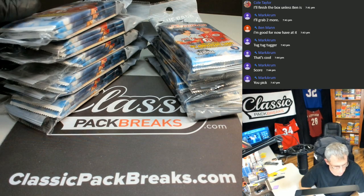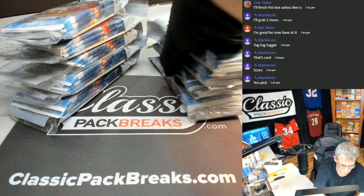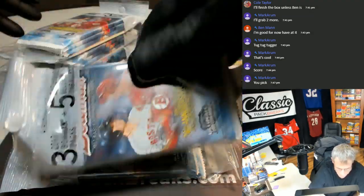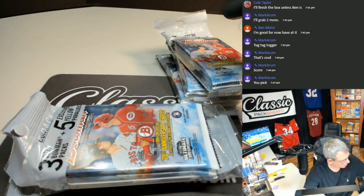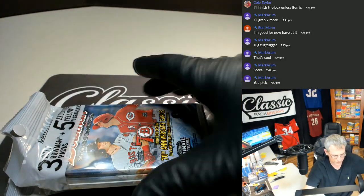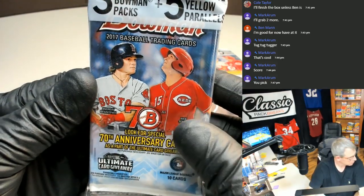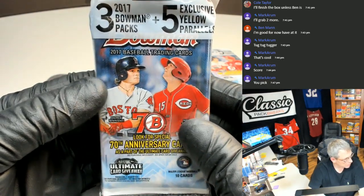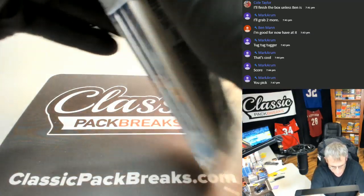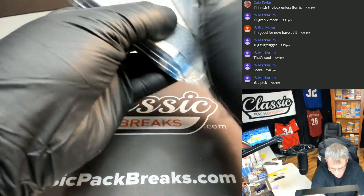All right, here we go. One and two. Yeah, we're getting two of them. Y'all let me pick. I haven't done great so far, but we will keep trying. Come on, baby. Here we go, Mark. Two times, 2017 Bowman baseball. Let's get our guy Mark that Acuna. We have something else to talk about there Sunday.